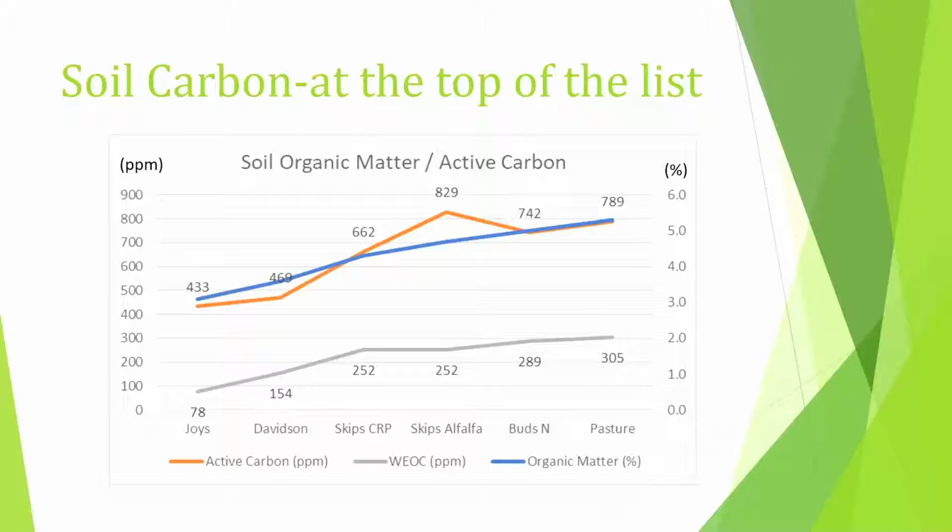So I just want to look at a few things here, some data. You'll see a bunch of tables and graphs like this where I go from the worst field, called Joy's, to Davidson's, to the CRP, to alfalfa, to Buds, to pasture. These follow this kind of gradient, this curve here, from poor to good. Looking at the soil organic matter carbon here, that's percent, versus active carbon here in parts per million. As you can see very, very clearly, as organic matter goes up, so does your active carbon.